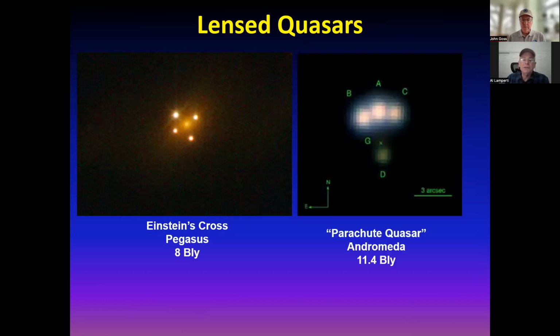More recently, there's a quasar in Andromeda called a parachute quasar because of the shape of the four spots. And I was able to see two of those four from a very dark sky, with high magnification and a large telescope. But what amazed me is that the light I was looking at left about 11.4 billion years ago. That's quite amazing. So there are some challenges out there.